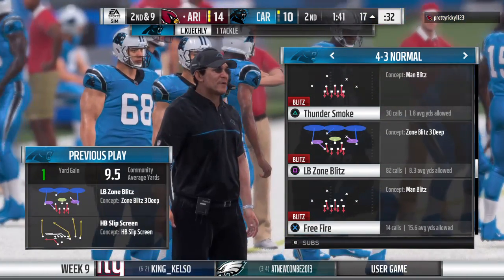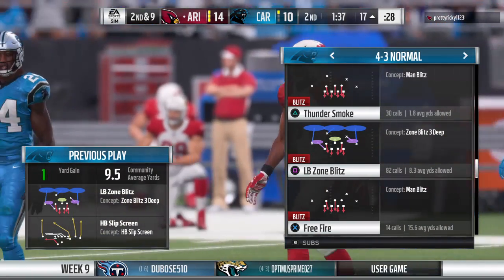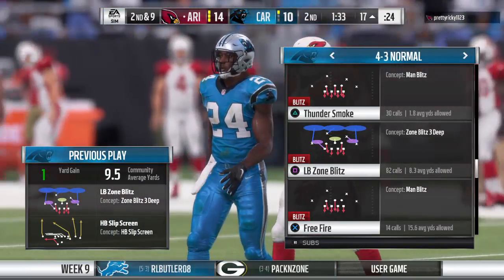In order for a screen pass to break big, a lot of things have to come together and be well executed. But all it takes is one small thing to go wrong and keep it from being a big gain.